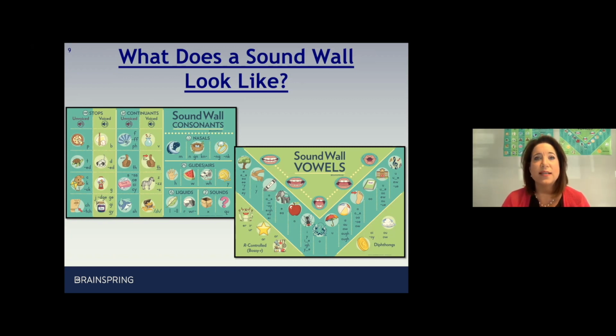A sound wall provides a visual representation, again, of the 44 phonemes in our English language. Sounds are grouped together and displayed on the chart according to their articulation. For each sound, there's a keyword picture, a keyword that acts as a pictorial anchor, so to speak. We refer to them as keywords in Phonics First instruction, and this serves as a temporary hold until those sound-to-letter connections are solidified. Additional spellings that represent the sounds are listed in order around the picture, from the most commonly used. That is a very nice way that kids can understand and connect all those spellings to the sounds of our language.